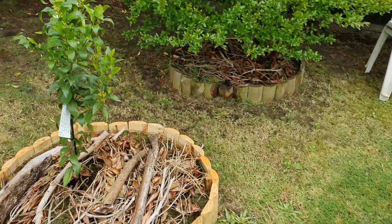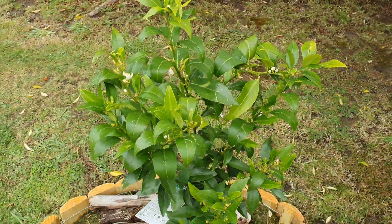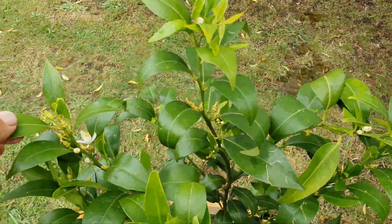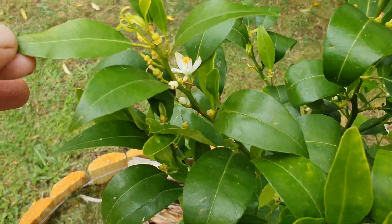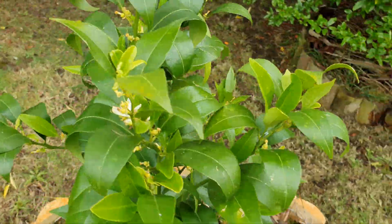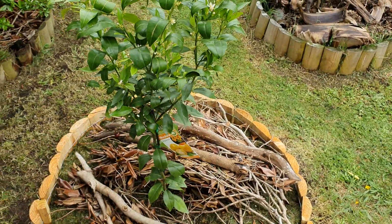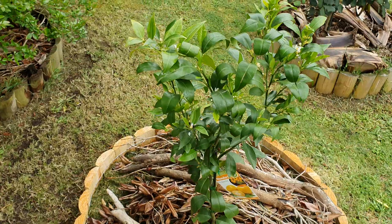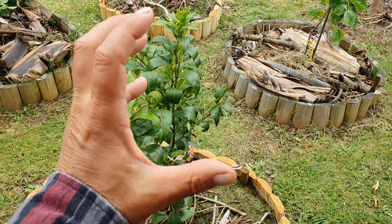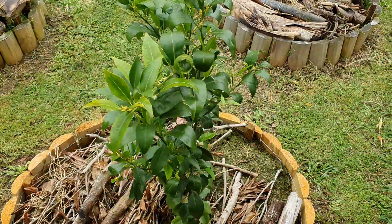The same here with the dwarf imperial mandarin. Too easy, right? We're gonna get like a dozen fruit off it in the first season. All the flowers now have switched over to setting fruit. I know it's a small tree and you shouldn't strain it with fruit in the first year, but guys, mandarins are tiny. Not like a big grapefruit. These are like that. Just slightly bigger than a plum.